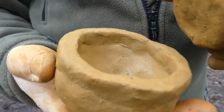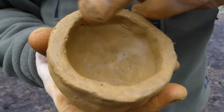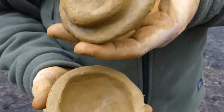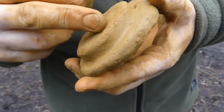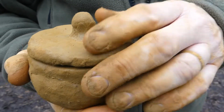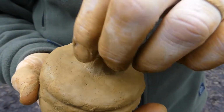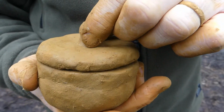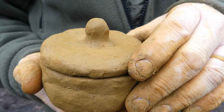We've been doing a coil basket, so I decided to just put one layer on, and then I put my other coil on as a lid, which obviously just needs a little bit of smoothing out and working, but it fits, so I'm really pleased with that. Hopefully I can get that handle looking a little bit more shipshape, and of course, like all the other stuff, I hope it survives the firing.